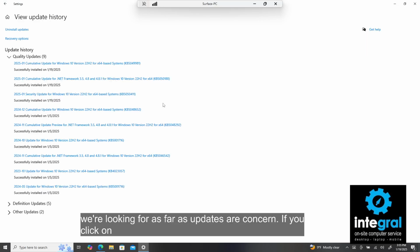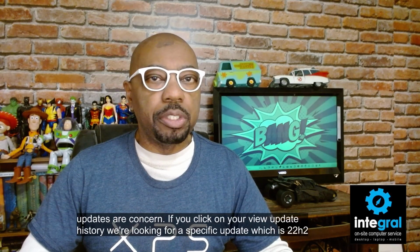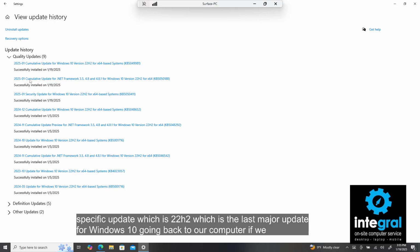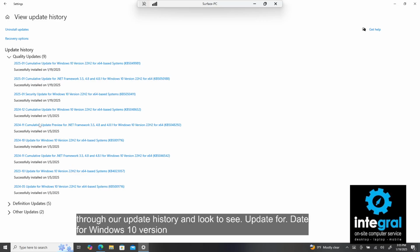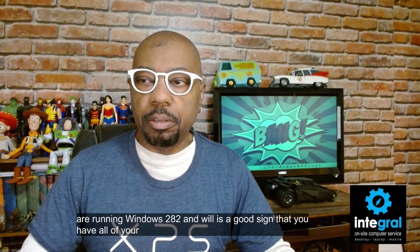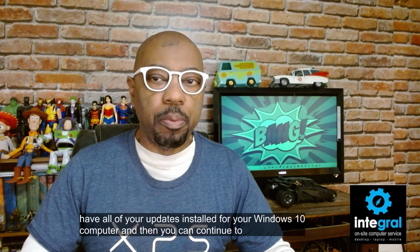If you click on view update history, we're looking for a specific update, which is 22H2, which is the last major update for Windows 10. Going back to our computer, if we scroll through our update history and look for the update for Windows 10 version 22H2 and then the cumulative update for Windows 10 22H2, this will let you know that you are running Windows 10 22H2 and is a good sign that you have all of your updates installed for your Windows 10 computer, and then you can continue to upgrade your computer.